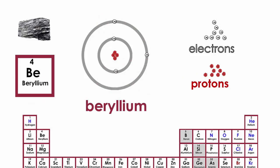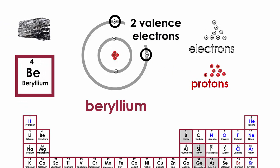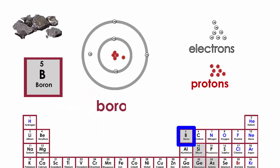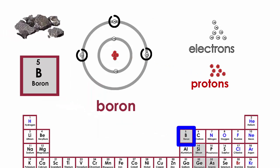Beryllium has 4 protons and 4 electrons. But only 2 are valence electrons. How many valence electrons will boron have? 3. The 2 electrons in the first shell don't count.